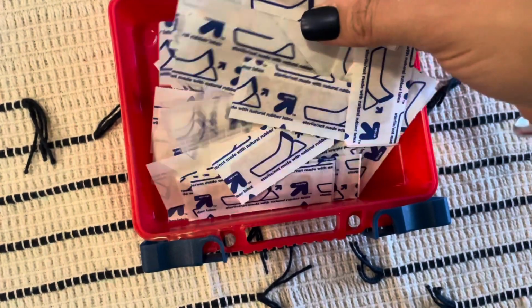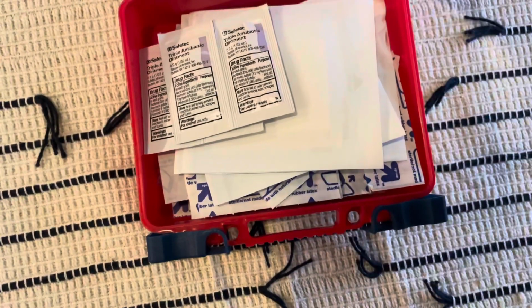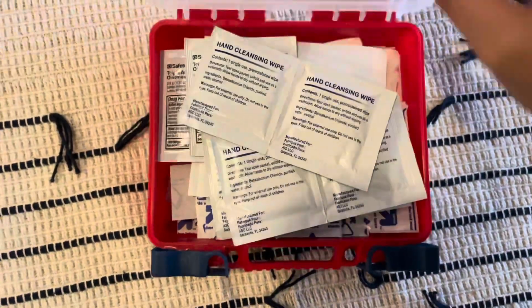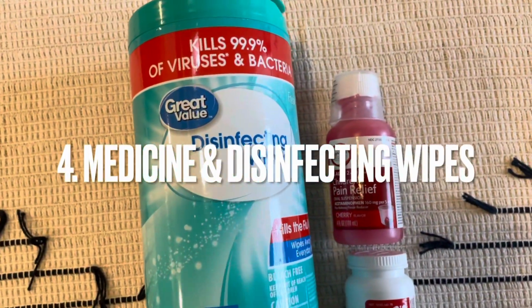Definitely going to pick up something different. Of course, this is still great to have on hand, but I need a kit that packs a punch. So if you have any suggestions, drop that down in the comments below. I know you can make your own, but it is nice to have a kit with a nice little case for my organizational brain. You're definitely going to need some medicine and disinfecting wipes.